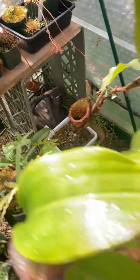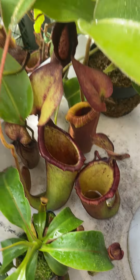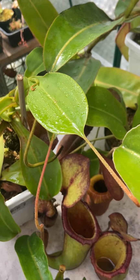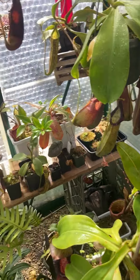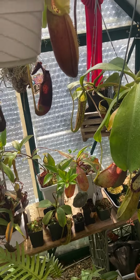That one down there opened a while ago. Looking good here. And yeah, I don't have time to make this half an hour, unfortunately, as much as I want to. I'd like to just take my time, but I have to get through this a little bit quickly.